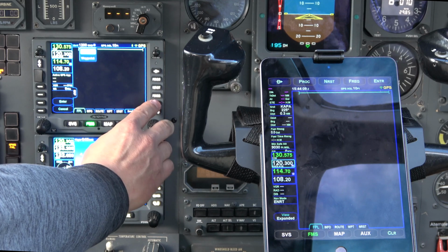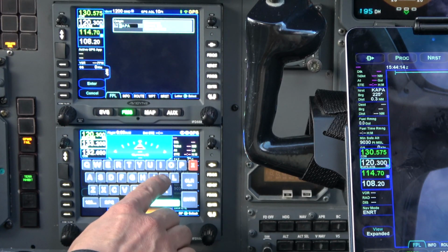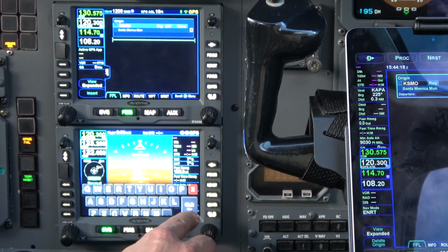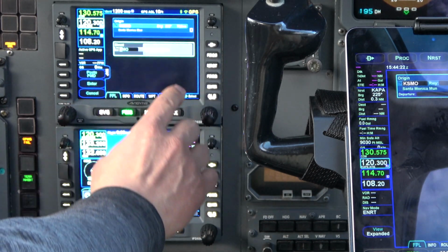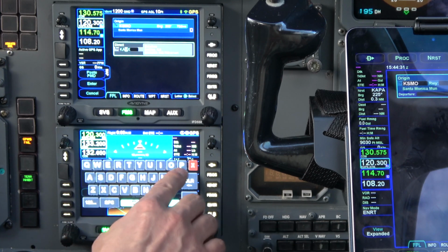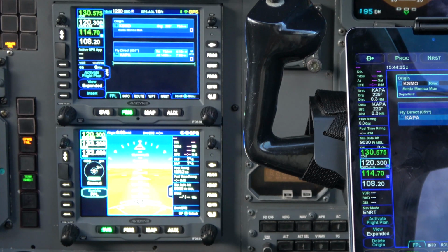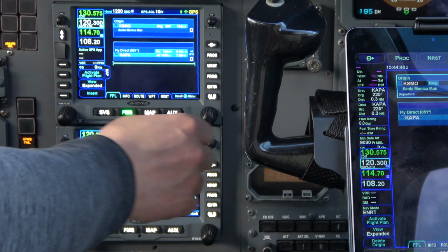So press enter, let's put an origin in, and we're going to put in Santa Monica. Keyboard comes up, which is pretty cool. You can also use the real keyboard, the physical keyboard. And what I like to do is put in my arrival. So let's put in waypoint, and let's put in Centennial. Okay, APA. Okay, so now we've got our origin and our destination.